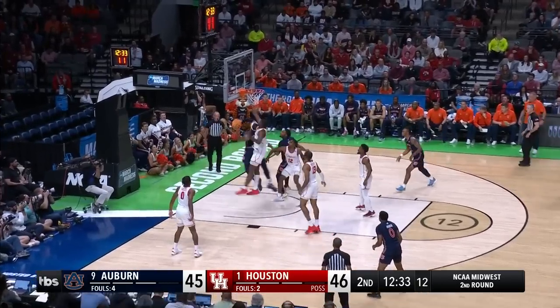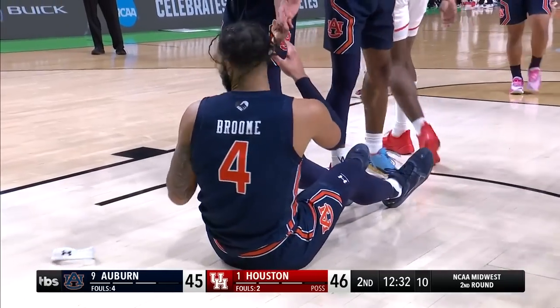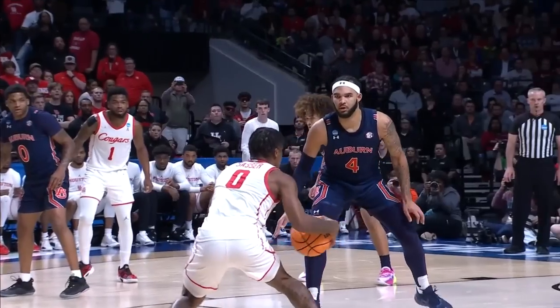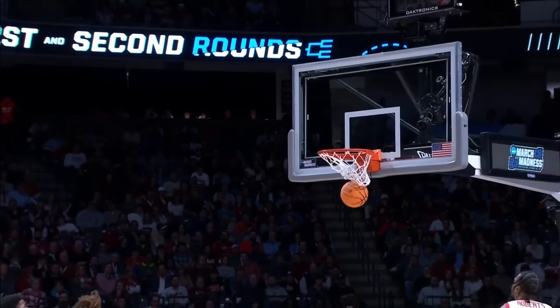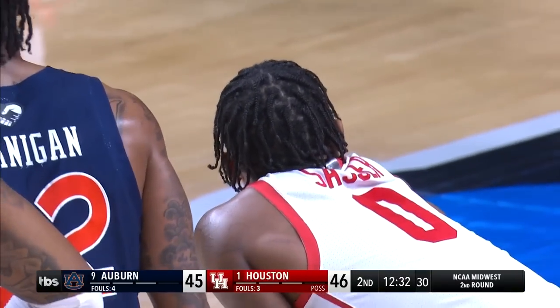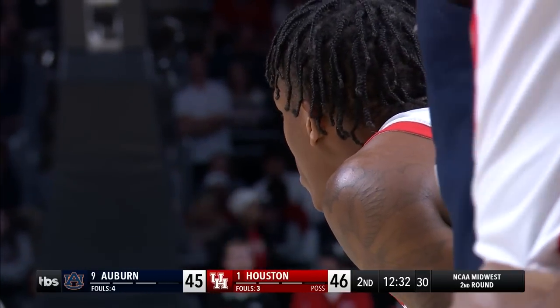Nice. Broome underneath, and he gets fouled by Walker. Number 3, I think, Jim. It is his 3rd, and Sasser, though, boy, he was setting up this shot even over the center for the Tigers. 60%. Yeah, you're not talking about what he's shooting from the field either. No. Kelvin's got an unusual barometer.